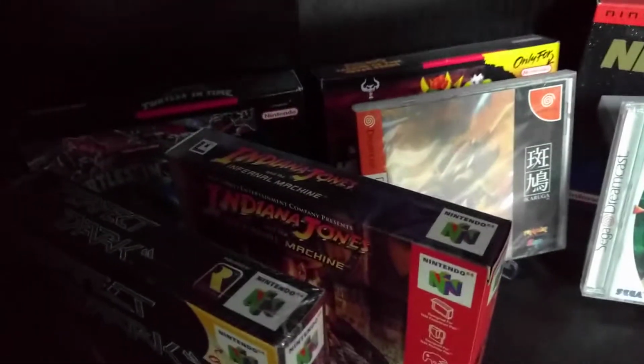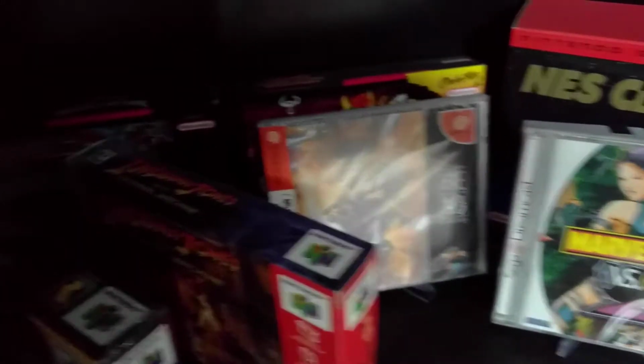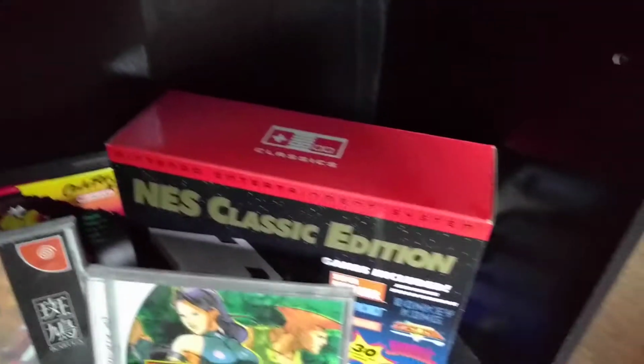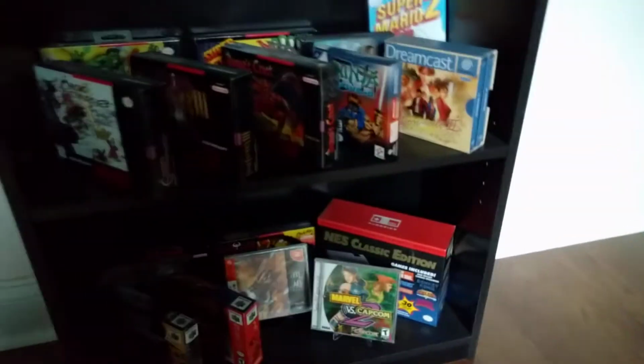And then some other collecting highlights here. This Perfect Dark sealed copy, Indiana Jones, this is a Blockbuster exclusive back in the day. Turtles in Time, Mario RPG complete, and then Ikaruga import copy, still sealed, as is Marvel Capcom 2. And then my NES Classic Edition box just for decoration.